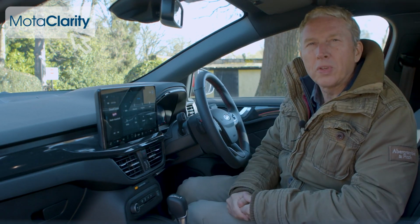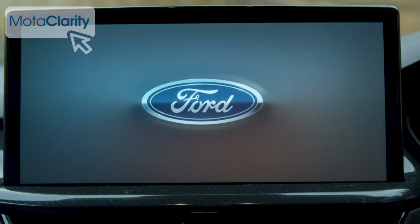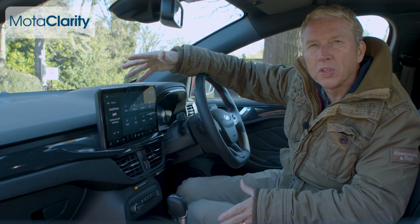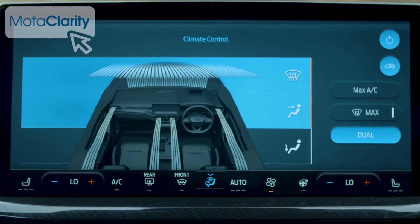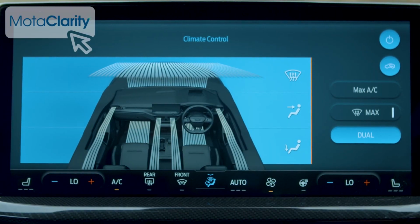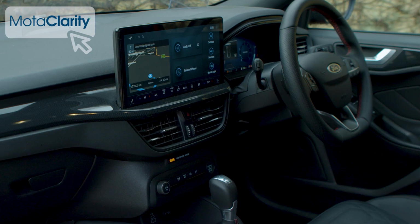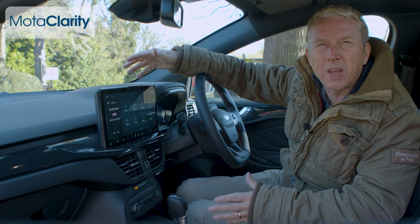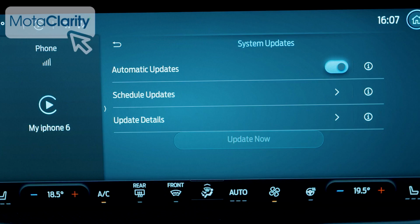Bigger changes are reserved for the cabin, which now features this larger 13.2-inch Sync 4 central touchscreen. In a controversial move, Ford has decided that this monitor should now incorporate the ventilation controls, giving the dashboard a cleaner, less cluttered look. We're not sure that this is actually a step forward, but the infotainment system's ability to now accept over-the-air updates certainly is.